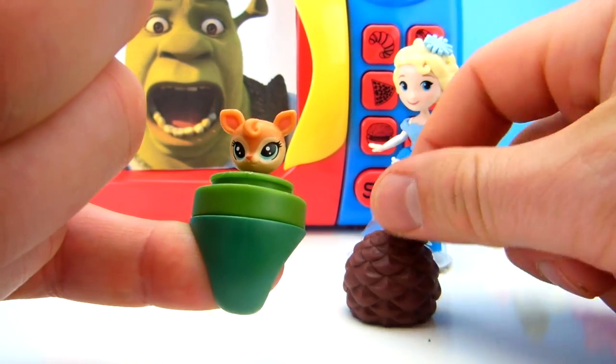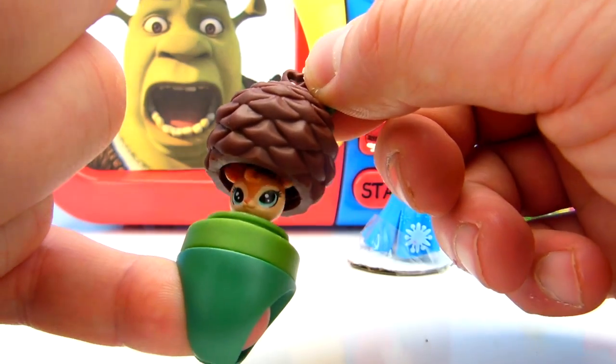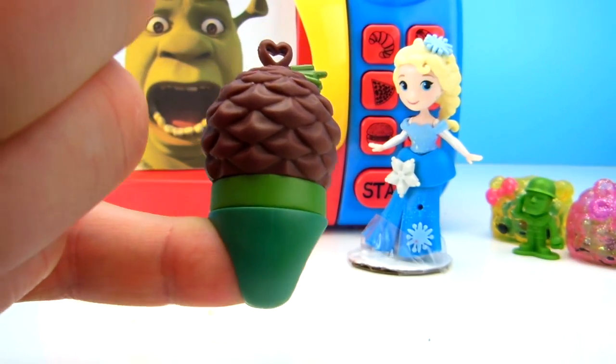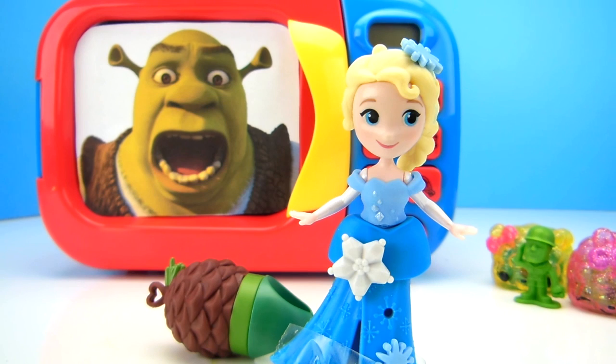There he is. And then he gets a little top. It looks like a little pine cone top. And it just snaps on right there. And then you've got the coolest ring around. Oh wow, those rings are super cool. I love rings, especially if they're little pine cone rings.